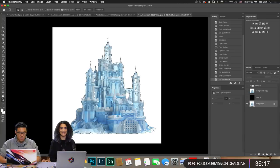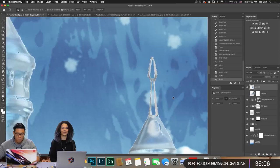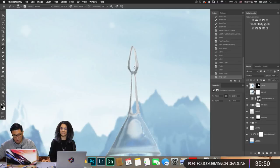As I say, finding the right color or the right stock photo makes your life way easier. So having that ice feeling, I can see through it. Might have to fix that part there. A better way is to do that and mask it and then bring the whole thing here, so I can always paint it back. Like say this part is missing, I do that and paint it back in here.